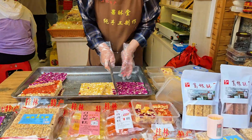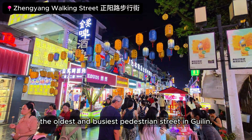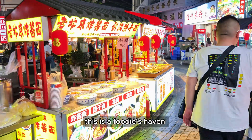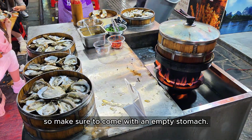Our evening was spent checking out the oldest and busiest pedestrian street in Guilin, with a history of over 1,000 years. Surrounded by Han and Tang Dynasty buildings, this is a foodie's haven filled with Guilin's best street foods, so make sure to come with an empty stomach.